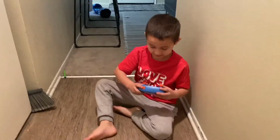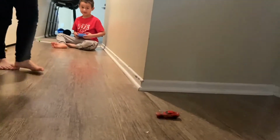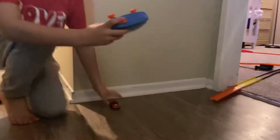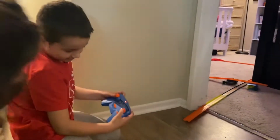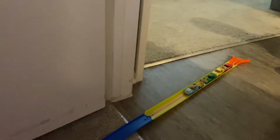What do you think, dude? You like it? Whoa, look at that. How'd you do that? Oh, you gotta hold them? Now you're gonna try four cars? Okay, four cars. Go ahead.